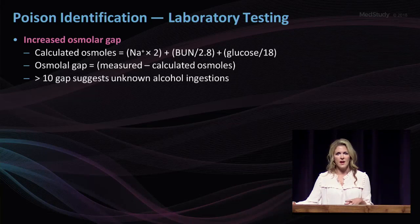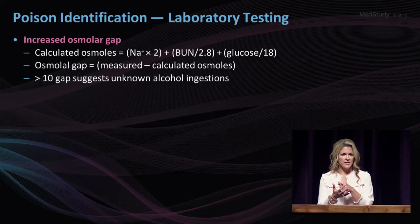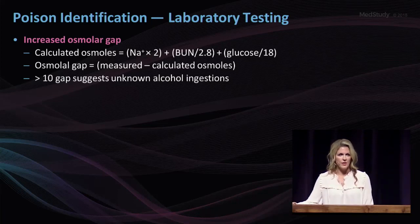This is one that I would suggest you make a note card of and kind of stare at the night before, and you stare at it the morning of the test, and then when you go to take your test, you just regurgitate it back out and write it down really quickly, and then it's available to you when you need it. So the osmolar gap is helpful in identifying toxic alcohol ingestions.